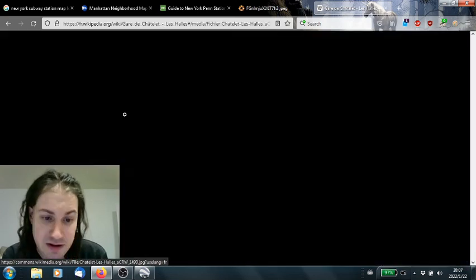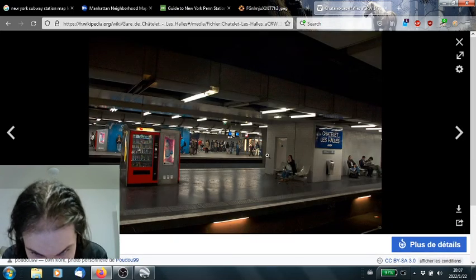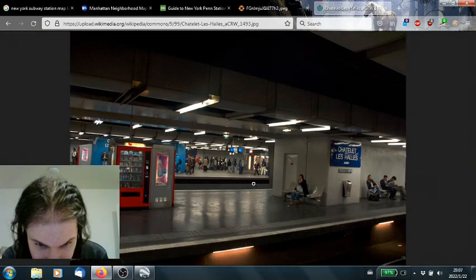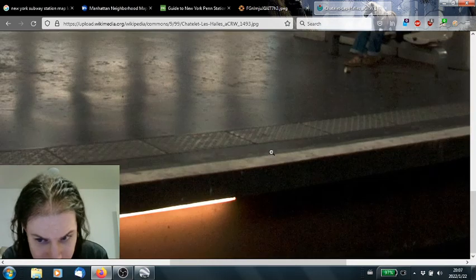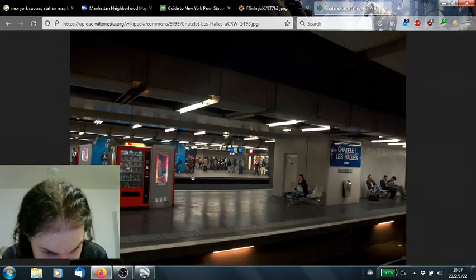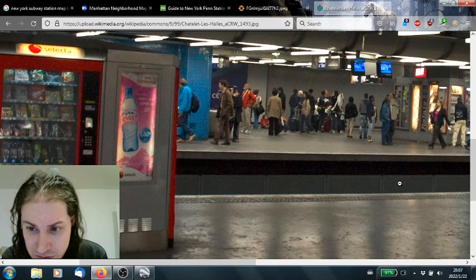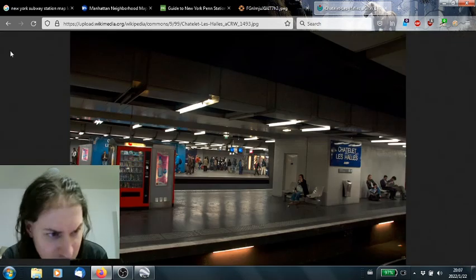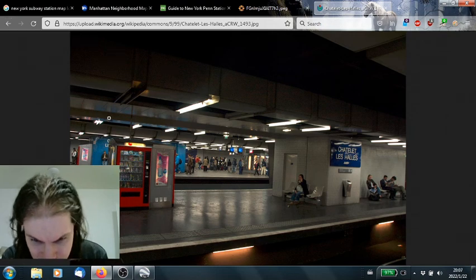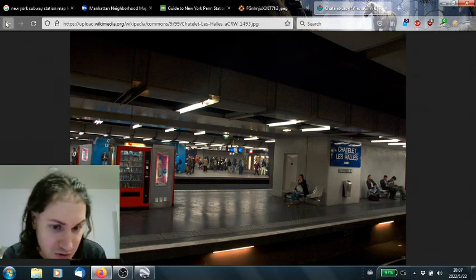This is the platform of the RER D, but the RER A and B are the really wide ones. This might still be the RER D. I don't think this is. It's also an old thing. I think the screens look like an older thing. So I believe the actual platforms are wider than these. I believe that these are the RER D platforms, which are the narrower ones.